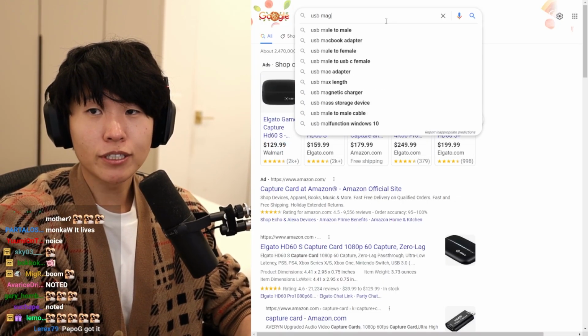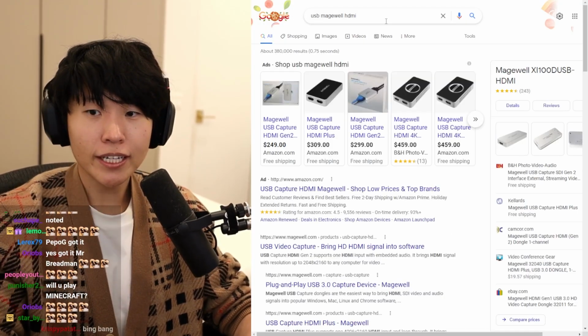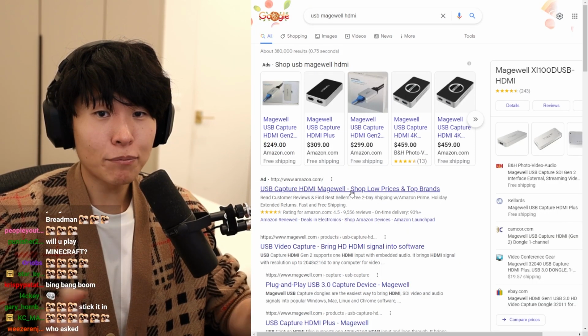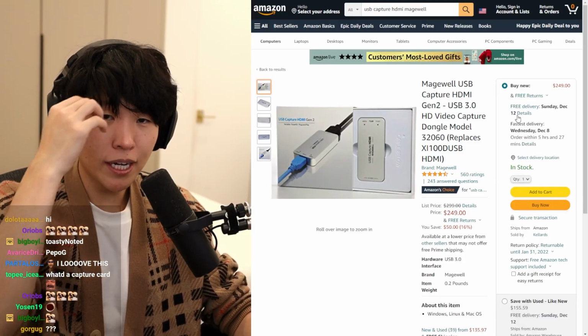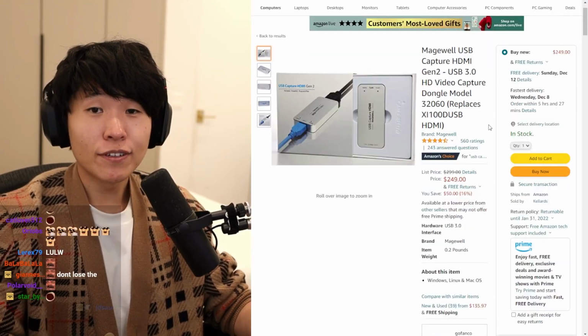My favorite capture card is the USB Magewell HDMI capture card. I love this. I have three of them, both because I love it and because I keep losing them, but it's just that good. So this is the one I buy, and I have bought three separate times and I just keep buying it. It's a very simple thing.